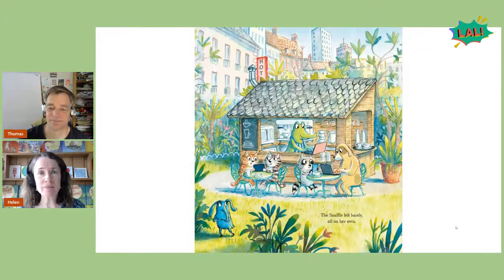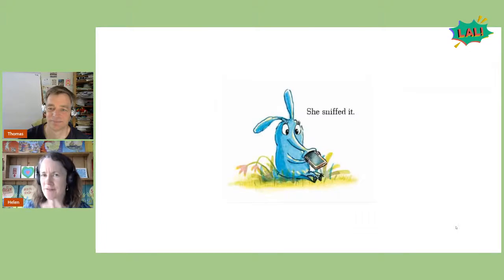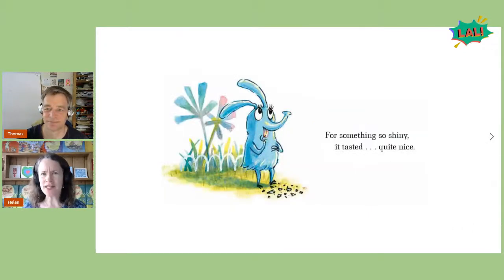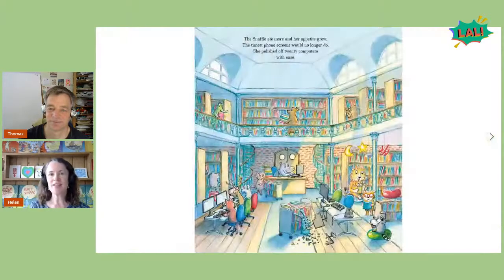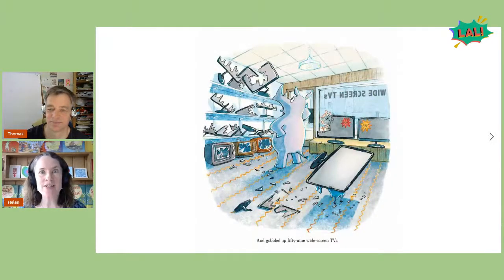The Snaffle felt lonely, all on her own. Then she heard something beeping, somebody's phone. She sniffed it, she bit it, she chewed it once, twice. For something so shiny, it tasted quite nice. The Snaffle looked round her. What else could she eat? Some screens were salty and some screens were sweet. There were screens you could nibble and screens you could munch, chewy screens, gooey screens, screens that went crunch. The Snaffle ate more and her appetite grew. The tiniest phone screens would no longer do. She polished off 20 computers with ease and gobbled up 59 widescreen TVs.